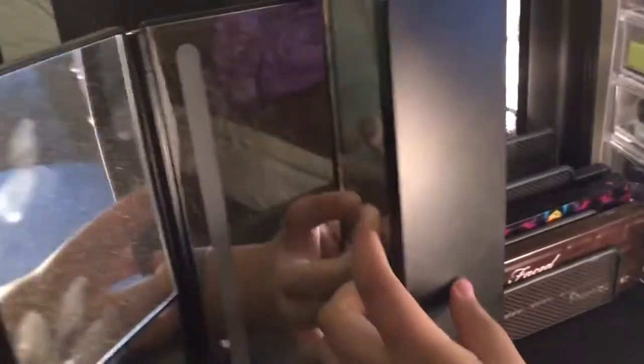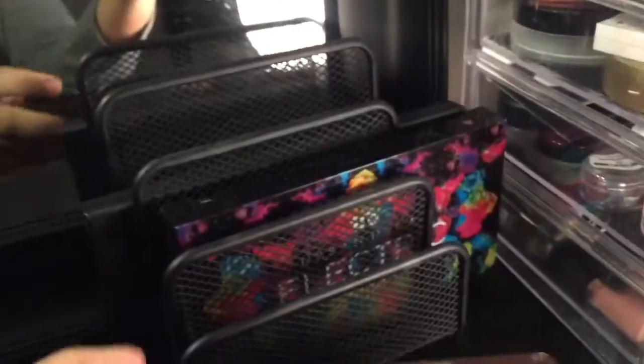Moving along, I have this mirror, which, oh, she dirty. She real dirty. Oh, I'm not even gonna open it, girl. Moving on over here, a few more palettes. This palette is the first real palette I ever bought myself.